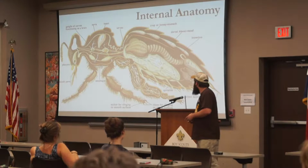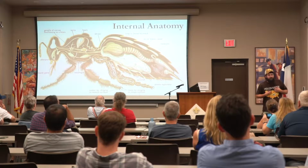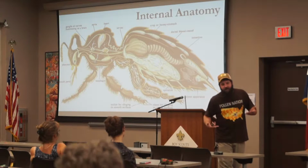Internal anatomy, the only thing I really think we need to focus on here is, again, the ability to forage. So when they're carrying nectar or even water, honey, they're carrying it in the crop, or honey stomach. A worker bee can carry about 40% of her weight in her honey stomach. So that's a lot of load, right? Even though this is internal, and we can't look at it like we can the pollen and say, is that bee carrying something or not? Sometimes we'll see an indicator anyway.